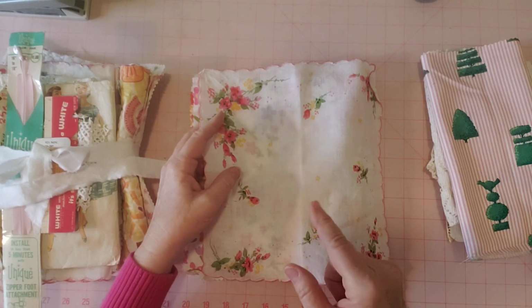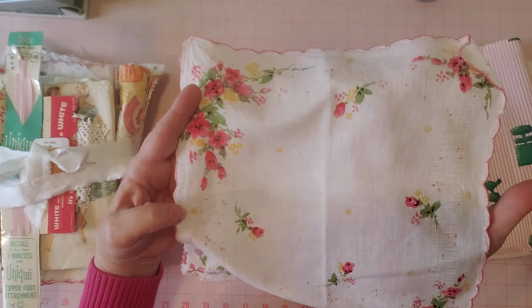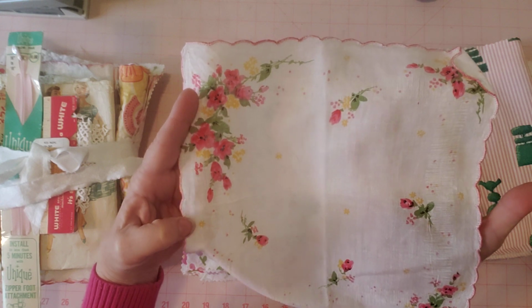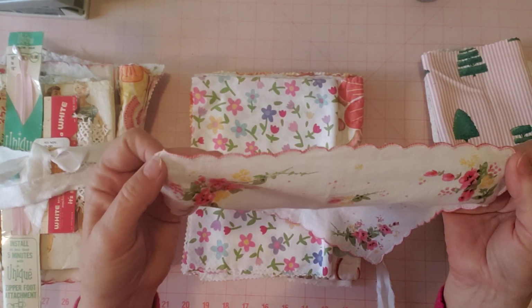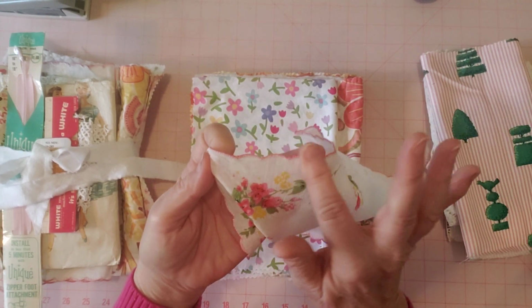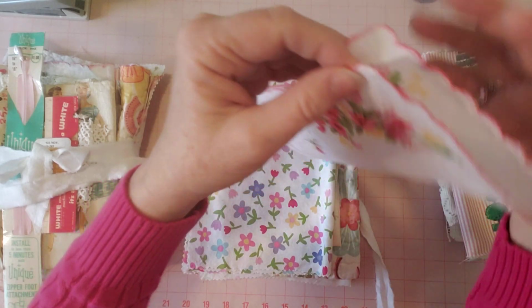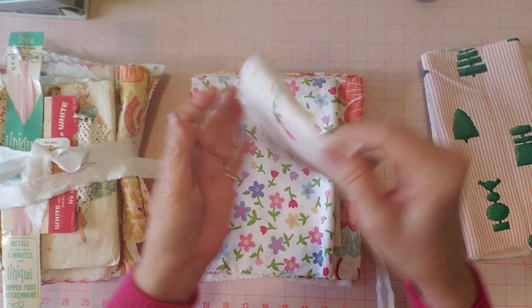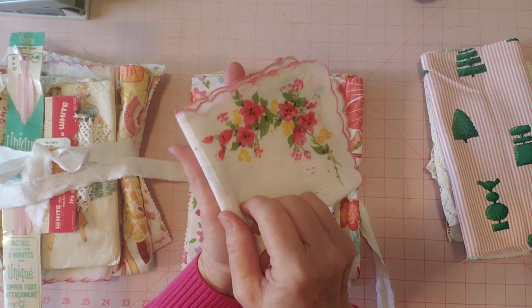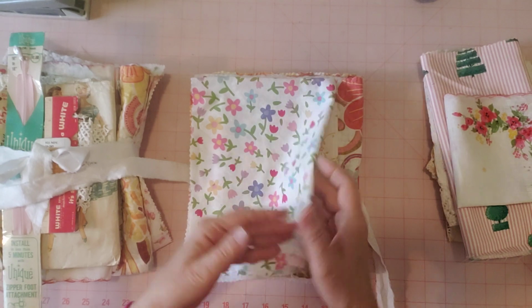This pink hanky, I think I got the same hanky. I had two of these, a beautiful pink hanky. I put one in each of these, and so you can see where I got the pink theme, right? A lot of pink in these, and there's an embroidered little trim around the outside. So those are really pretty. When I brought these home, most of these hankies I washed and ironed.